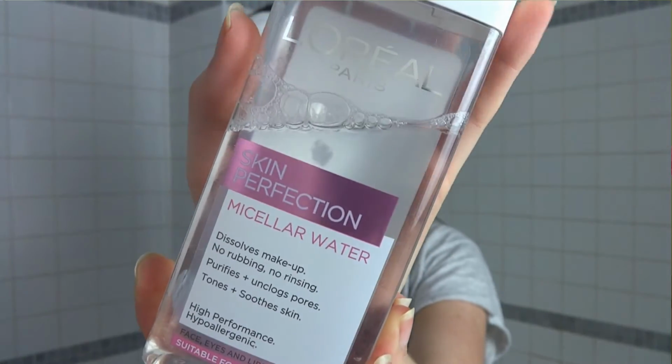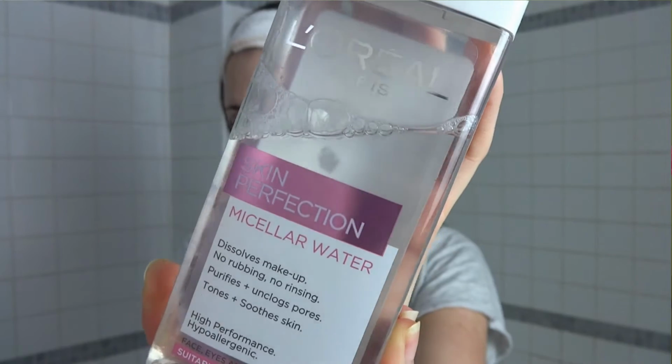I will then go on to a favourite that I have used for a long time. In fact, out of everything, this is probably the product that's been in my skincare routine of an evening for the longest of all, and it's the L'Oreal Micellar water. I use this as basically kind of a second cleanse to make sure everything is removed, and a toner as well to really close up those pores.